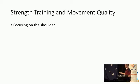So for the strength training and movement quality, obviously quite a complex topic. And I'm going to focus on the shoulder for a couple of reasons, because it's a favorite topic of mine. I can talk about it for hours. I'll try not to.